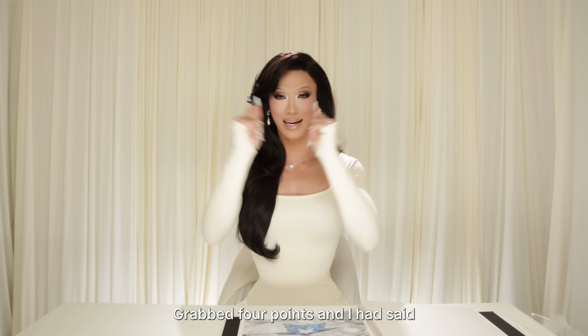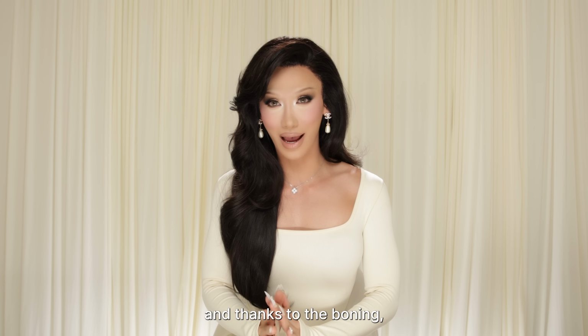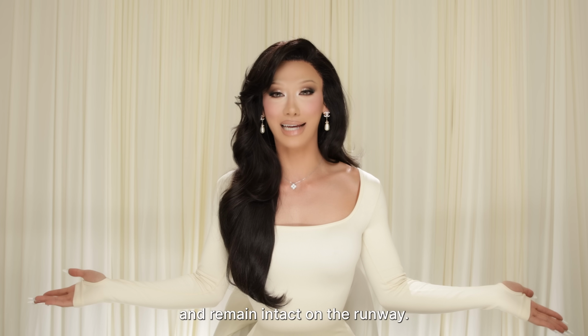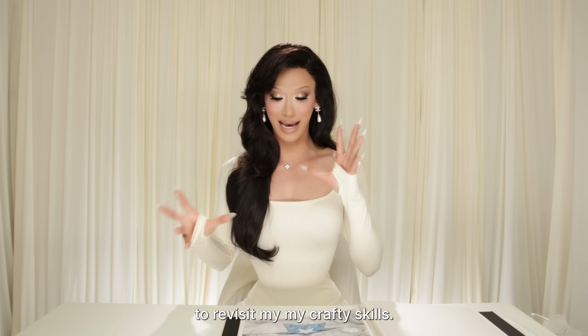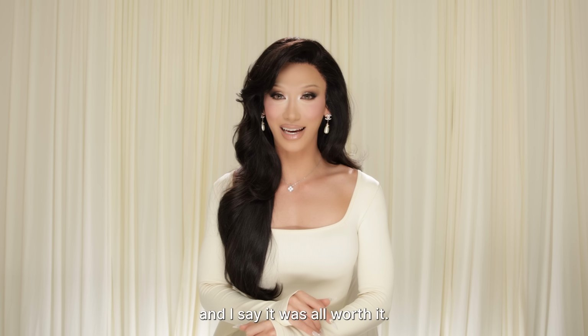So I had done grab 4 points and I had said, and thanks to the boning, the star-shaped train was able to bounce itself back into shape and remain intact on the runway. This was an amazing opportunity for me to revisit my crafty skills. She paid off, and I say it was all worth it.